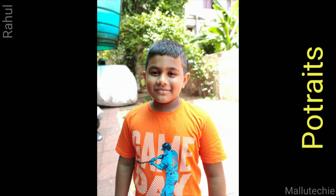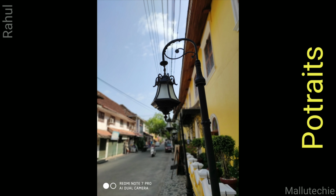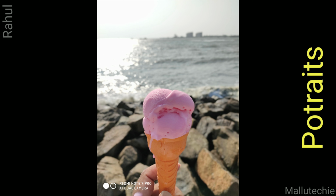Selfies in low light are not that great, just like any other device. It's decent, it's okay, that's it. In terms of portrait mode, Xiaomi has a really good portrait mode, I have to say. They have good subject separation, whether it is a human or anything else. You can see that it has good separation, and it's pretty good. Even on the human subject, the colors are also nice.